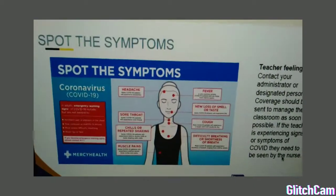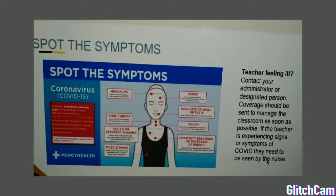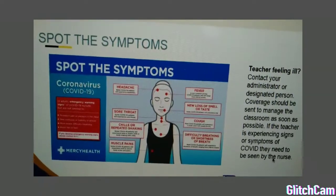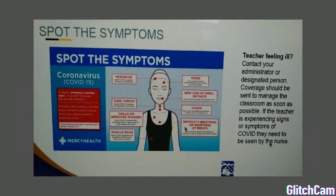So spot the symptoms. Is a teacher feeling ill? Contact your administrator or designated person. Coverage should be sent to manage the classroom as soon as possible. If the teacher is experiencing signs or symptoms of COVID, they need to be seen by the nurse. And again, these are the symptoms. They're just reiterating where the symptoms would be seen and what they are.